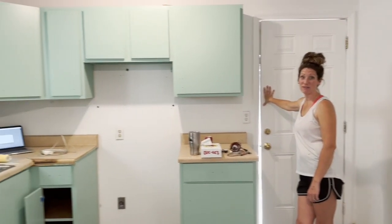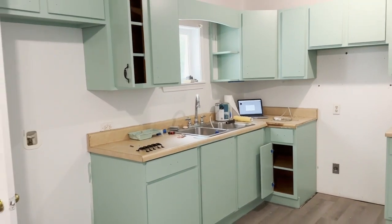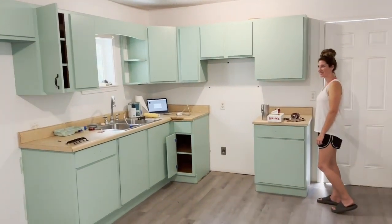He's not here today, but I'm gonna sign us out with that. We still have a lot to do on the outside, but we're gonna get to that another day. It is blazing hot outside. Let's see, it is 97 degrees on July 18th at 12 o'clock. So it is hot, hot, hot down here in South Mississippi.